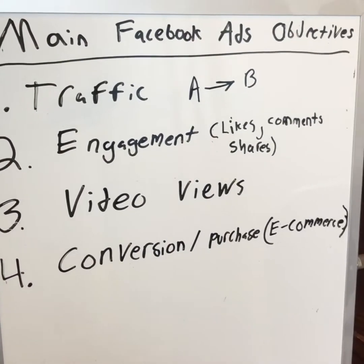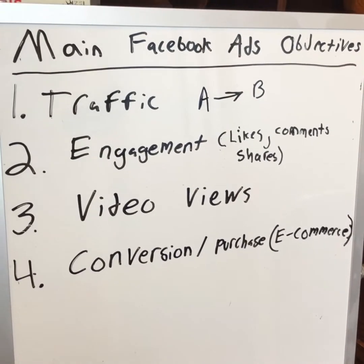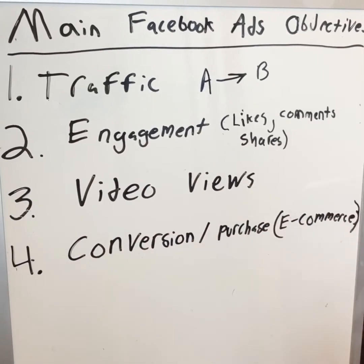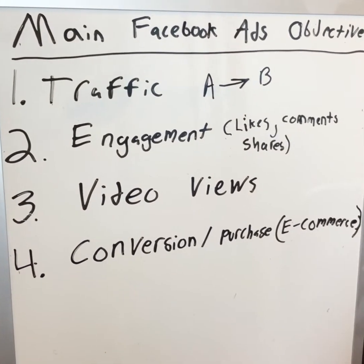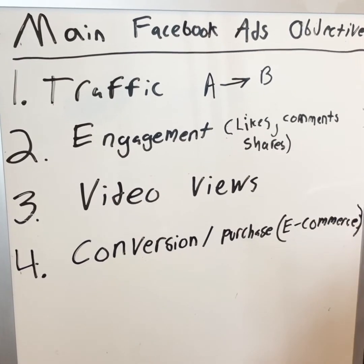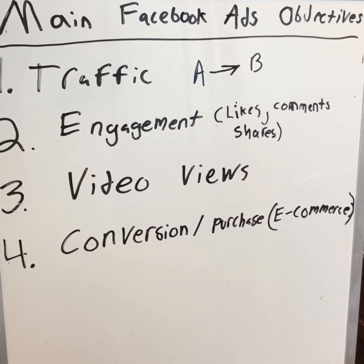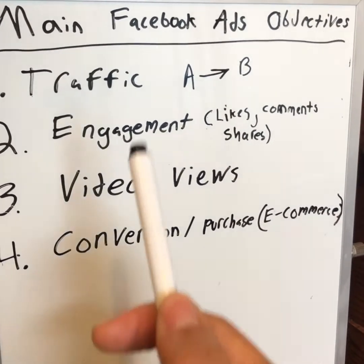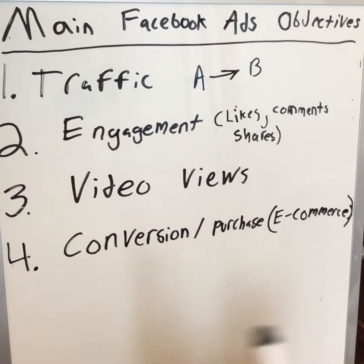Number 2 is engagement. Now, engagement objectives is to gain likes, comments, and shares on your advertisements, because social proof on Facebook is very important. If your advertisement has over 100 likes, that social proof is going to help you gain an extra sale, because the person that sees that ad is gonna be like, wow, 100 plus people like that. That means it must be really good, it must be reliable, it must be trustful. All right, so Facebook tries to find people that will like, comment, or share your advertisement.